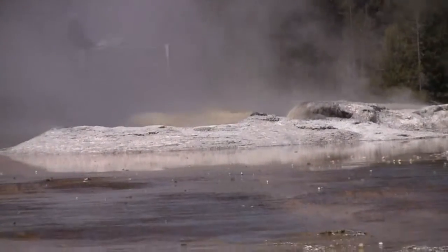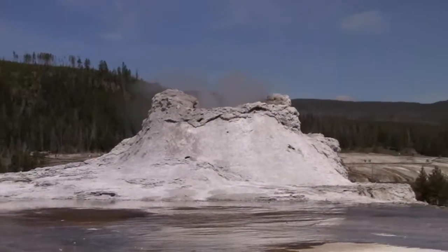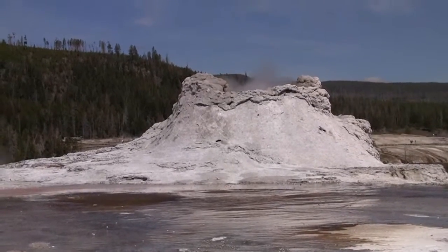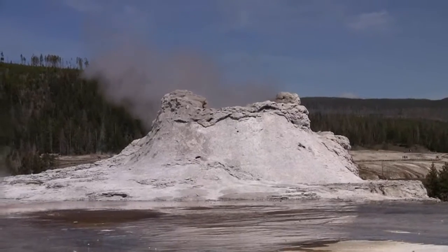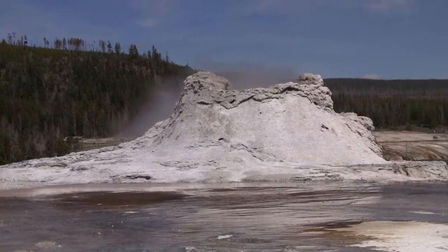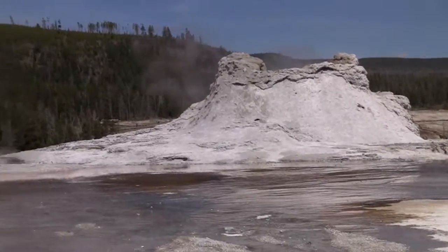Castle splashes strongly for hours after an eruption and prior to the next eruption. So, good splash. Okay, y'all stay on the walk. Stay on the path, though, right? See, the thing is this one went quiet for a little bit, and it went boom, and then this one went quiet again, and boom.